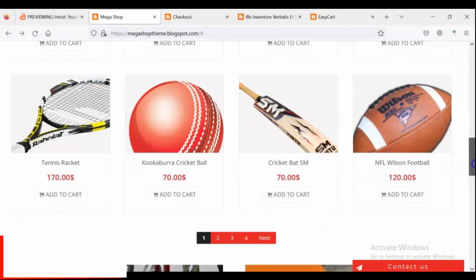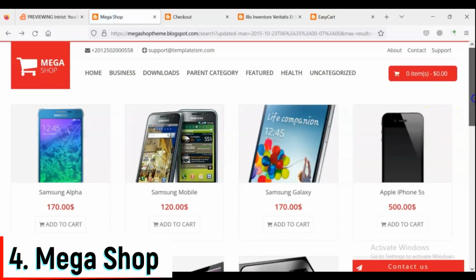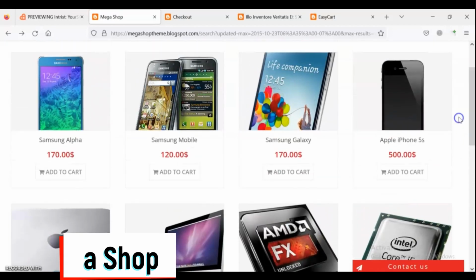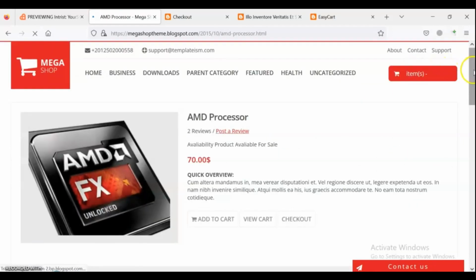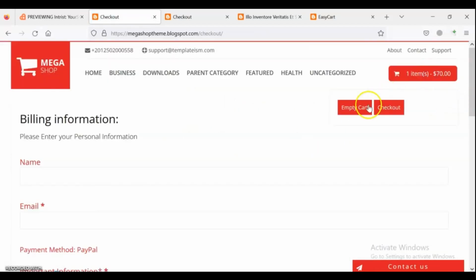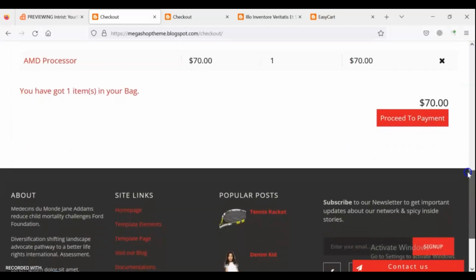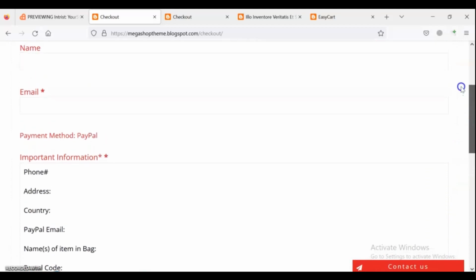4. Megashop. Megashop is a free responsive Blogger template with a clean and professional design. It is suitable for fashion stores, online shops, blogs, and more. Megashop is a responsive Blogger template that comes with many features like responsive layout, fully customizable colors and fonts, easy to use page builder, SEO-friendly code, powerful theme options panel.